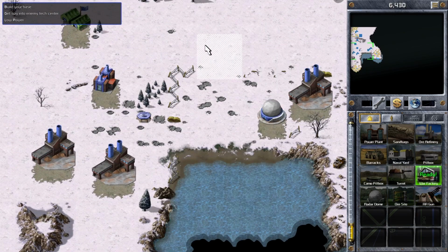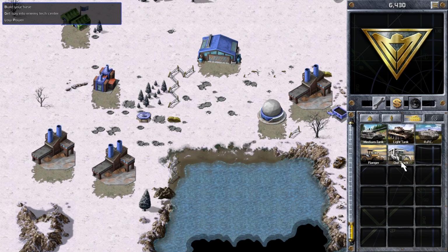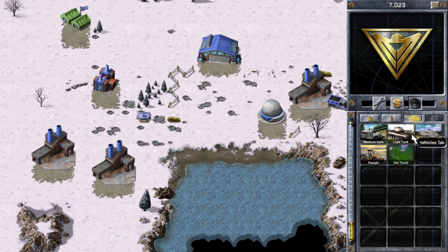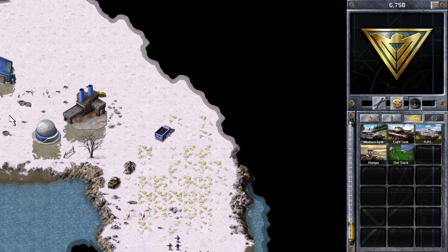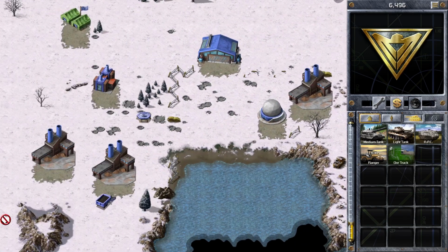Construction complete. Okay, we're gonna quickly start. What do you call it? Ore trucks, I think, should be fine. Maybe three? No, I think two will be fine because we've got 1, 2, 3, 4. Construction complete.